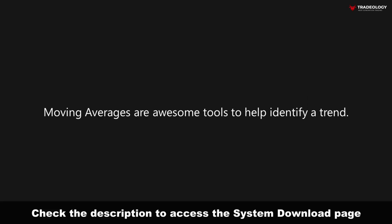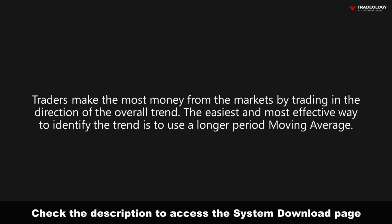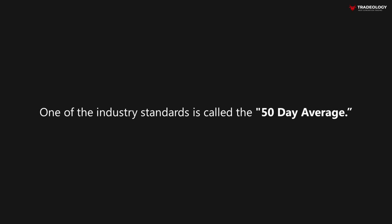Identifying a trend. Moving averages are awesome tools to help identify a trend. Traders make the most money from the markets by trading in the direction of the overall trend. The easiest and most effective way to identify the trend is to use a longer period moving average. One of the industry standards is called the 50-day average.